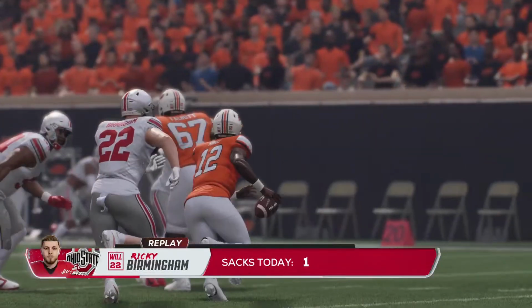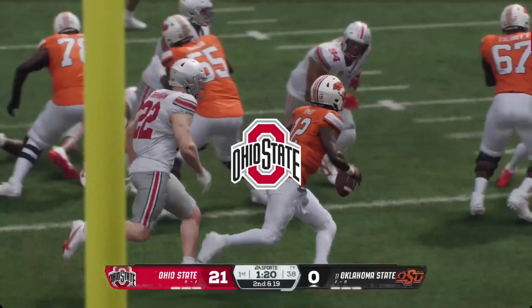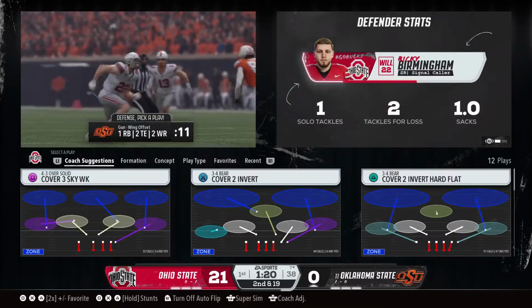So good against the run and so athletic, and they have the ability to rush the passer. As you saw right there, getting the sack. We're only in the first quarter, but they're right now winning this game in all three phases.